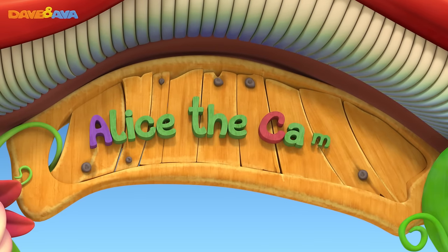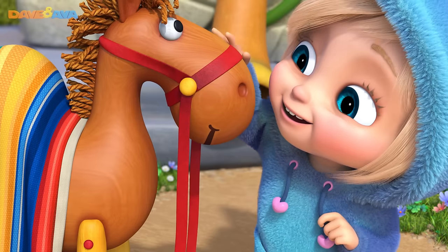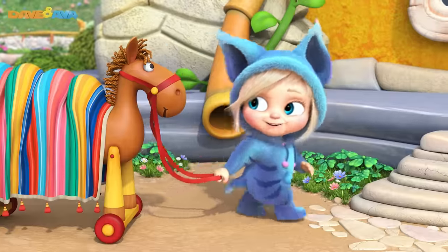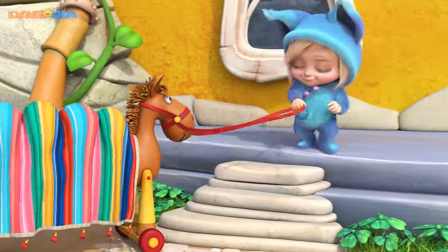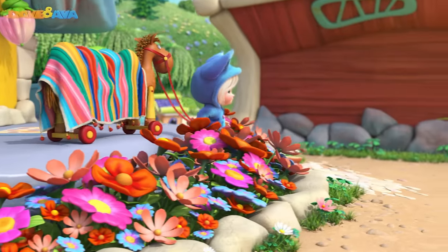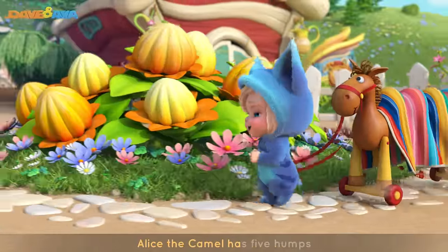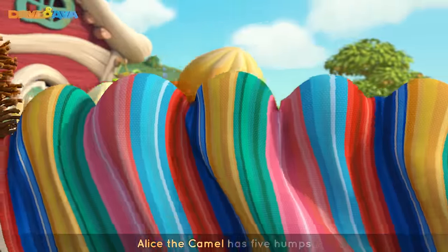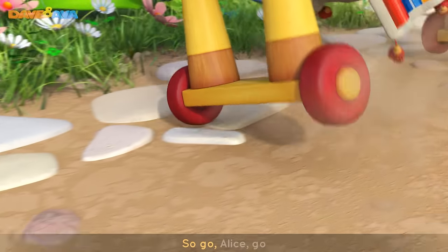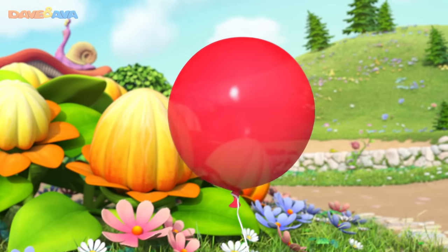Alice the Camel. Boom, boom, boom, Alice the Camel has five humps. So go, Alice, go!